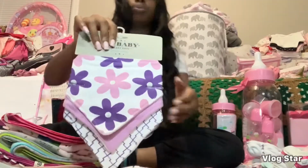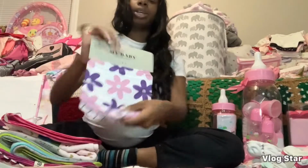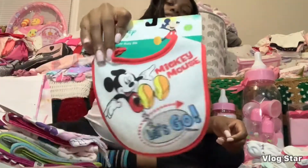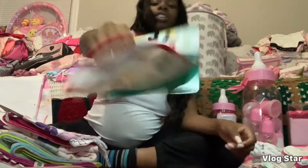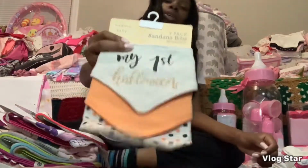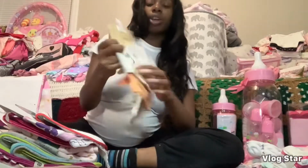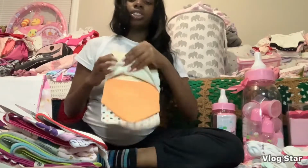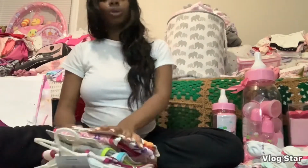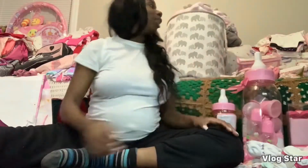This is like a 3-piece bandana set, so we got this one, that one, the bandana bibs. I think this one was meant for boys, but she still could wear it. The Mickey Mouse bib, and also this right here, bandana bib. 3 different ones. The first one said my first Halloween, so she could wear this next year. She's not gonna be here for Halloween this year. So yeah, that's all her bibs.